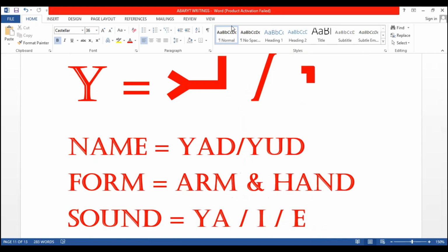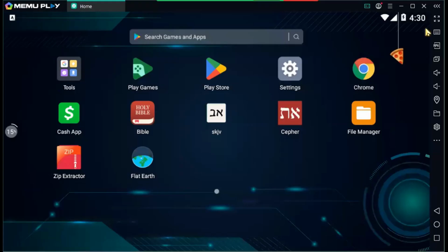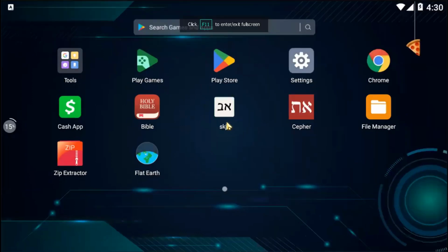I love the Strongs, Barak Yahuwah. Now, on the screen, I'm using an Android emulator on my computer. Now, right here in the middle, you can see it is the SKJV.